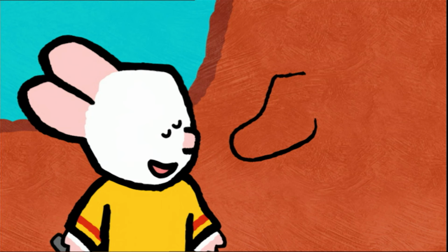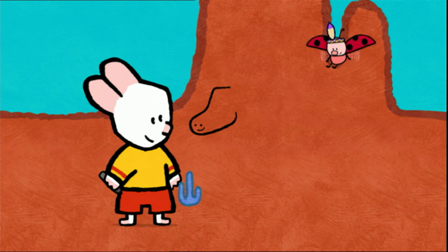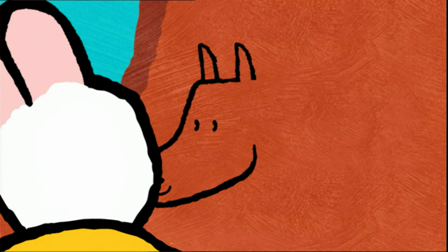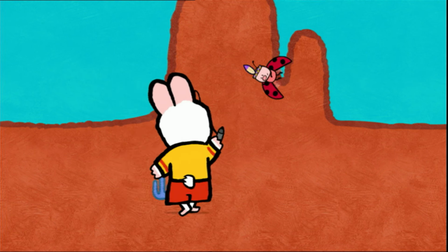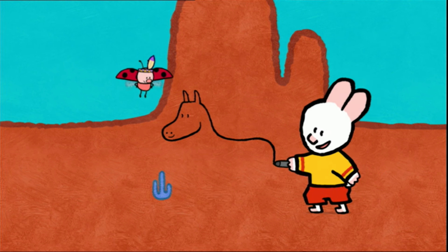Horses don't have noses, they have a muzzle. I draw two little dots for his nostrils and a line for his mouth. He looks like he's smiling. On top of his head, I draw two little triangles for his ears and two little dots for his eyes. And now I draw his neck, his back, and now I come down with a long curvy line.